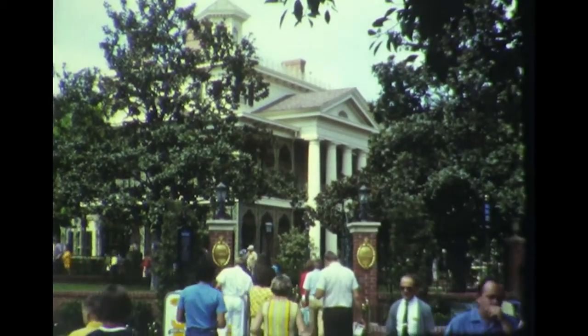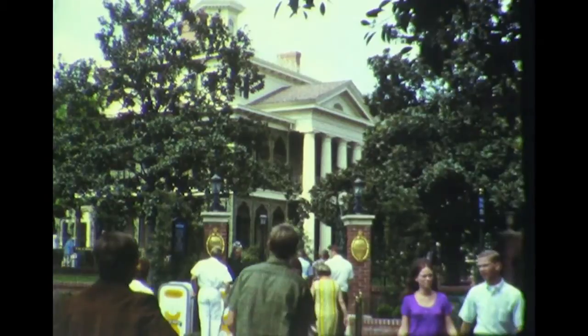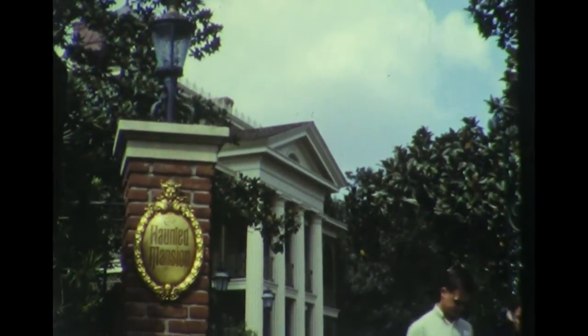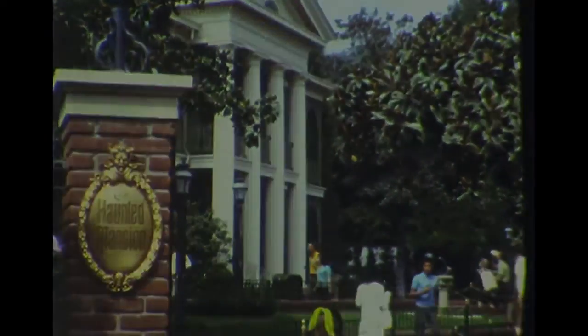Was the Hatbox Ghost removed before the attraction opened? Was it there for a few days? Did any guests ever really see it? And then, 40 years after opening day, one photo finally appeared. A flash photo, most likely taken by a guest, but still, just one photo. And then last month, while going through some old home movies, I came across something unusual.